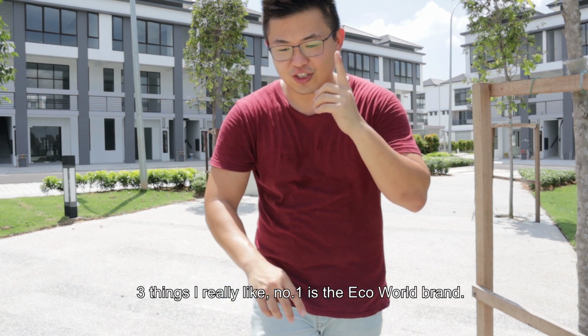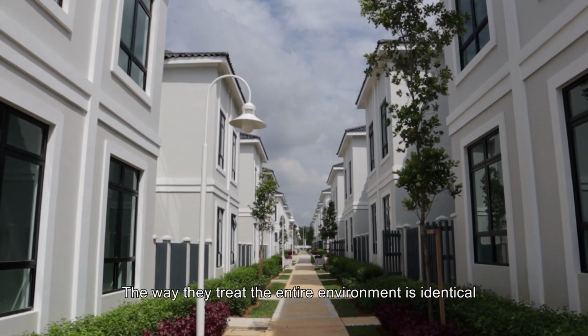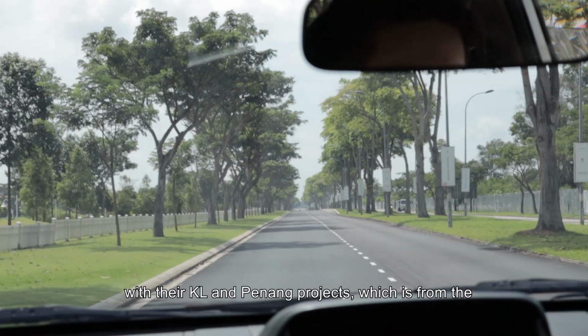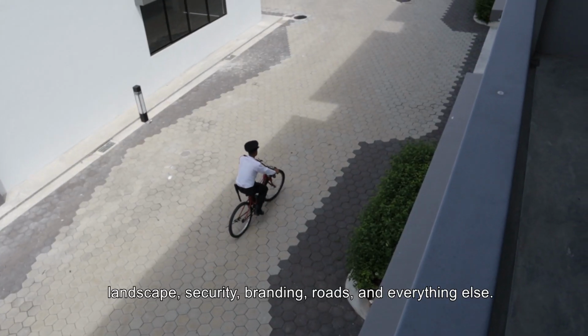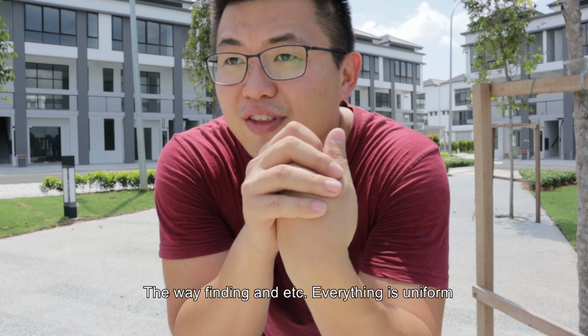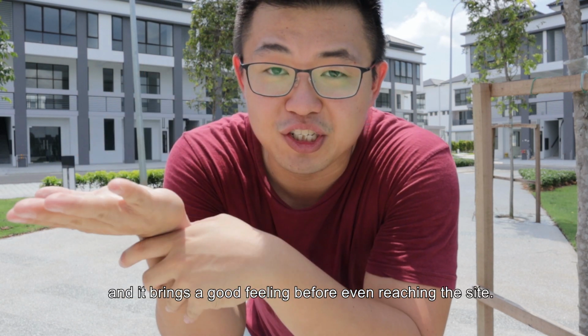Number one is the Ecoworld brand. The way they treat the entire environment is really identical to the KL treatment, Penang as well, from the landscape, the security, the branding, the roads, the wayfinding, everything. It is all very uniform, and it brings a very good feeling before even reaching the site.